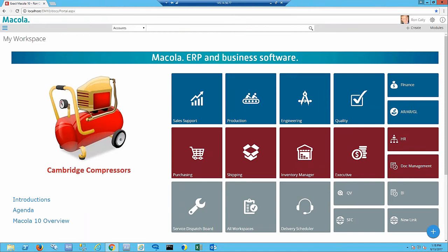Okay, everybody should be seeing my screen. We're looking at Macola 10 right at the moment. This is Cambridge Compressor Company, and the gentleman up in the top is Ron Calley, and he's the person who is going to be our remote rep for today. Now, he can do things in his hotel room, on his laptop, or down at the hotel's business center by logging into his environment for Macola 10, or he may end up taking his iPad down and getting some coffee and be able to access the system from there.